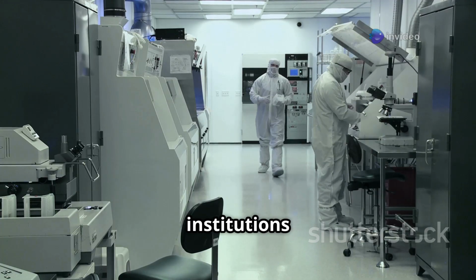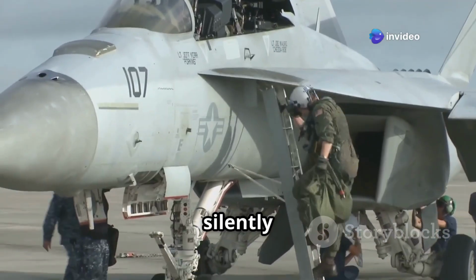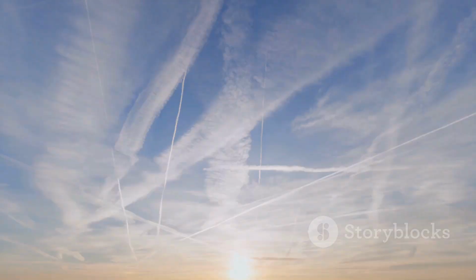And that's where institutions like SwRI shine. Their work might not make headlines, but it silently powers one of the world's most advanced air forces, keeping jets flying longer, safer, and smarter.